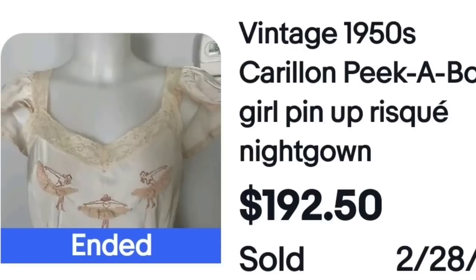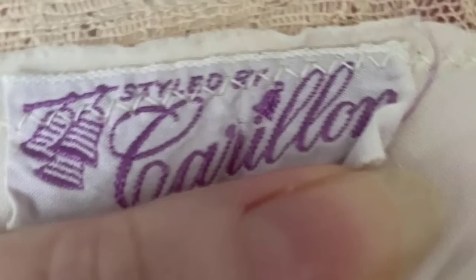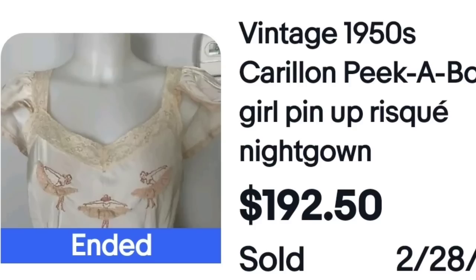This next one they call a peekaboo, and I'm not really sure why because I don't see any peekaboo about it, but it's a really, really pretty nightgown, and it sold for almost $200. This is a vintage 1950s Carry-On peekaboo risque nightgown. Now you can see up close, it says risque, but to me these just look like ballerinas, so I did want to show you up close here what design that was. And then here you can also see the tag as well. So a great, great sale at almost $200.